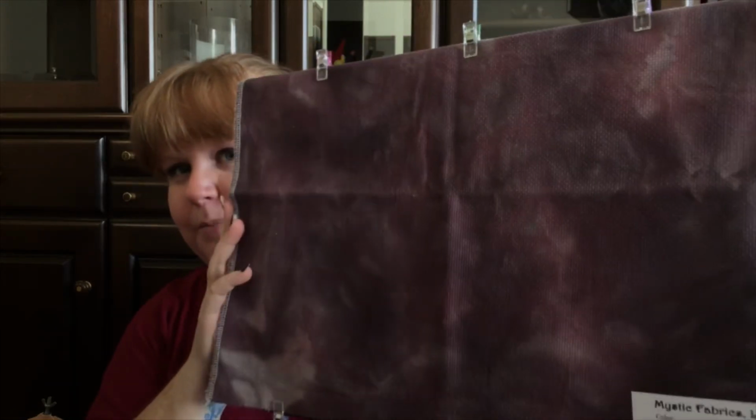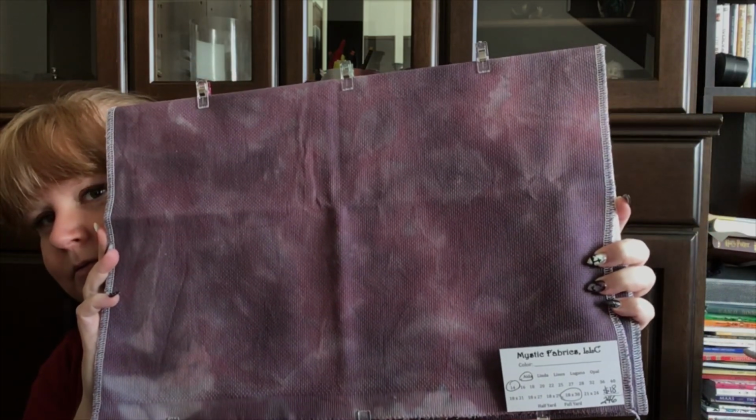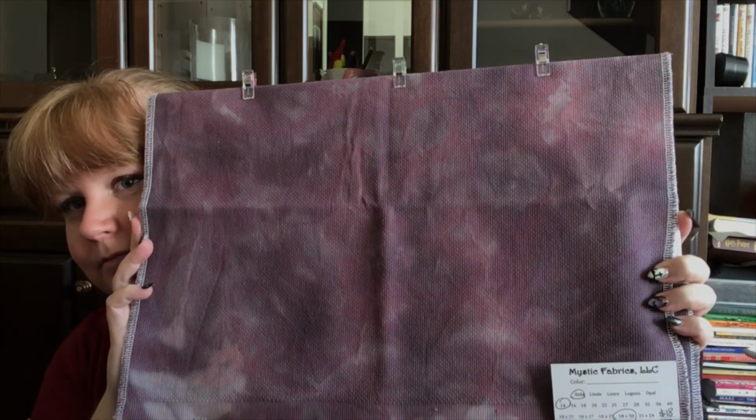Look at that mottled purple. Oh, look. I don't know what's going to go on that, but I'm going to love it.